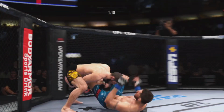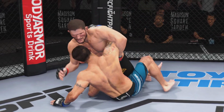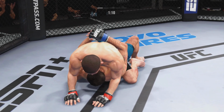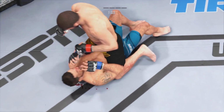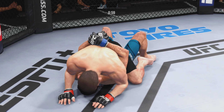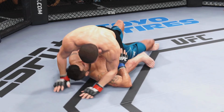Oh, nice pop there from the crowd as he finally gets the takedown. He stayed committed to the offensive wrestling, and now he has his opponent. A sigh of relief from the people watching, because they were tired of watching him flail around, trying to get takedowns and get defended over and over again. Finally gets it. Now what does he do with the top control? Under a minute now to go.